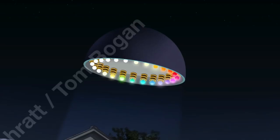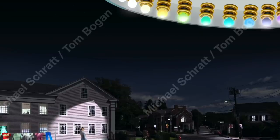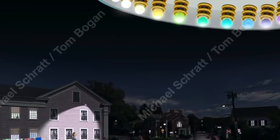She talked about there being 24 multicolored lights on the bottom of the craft, and the whole craft was revolving in a clockwise fashion. And she originally saw this craft hovering near the top of 2 pine trees, and then this craft descended and started moving toward her. She actually got out of the way because she thought that this thing was going to snap through the clothesline. That's how close this thing got.